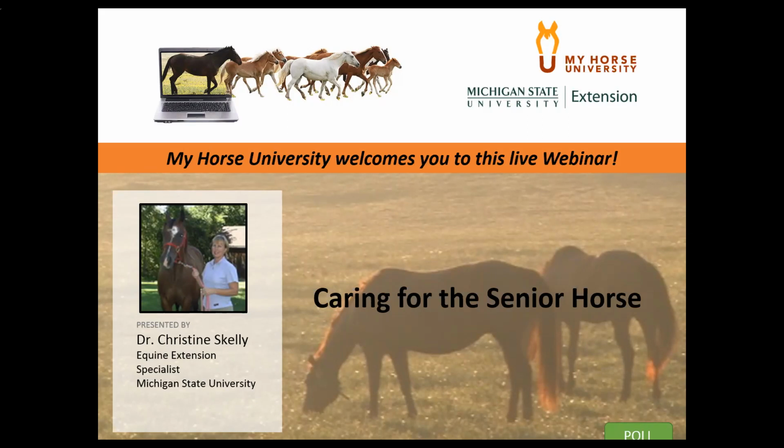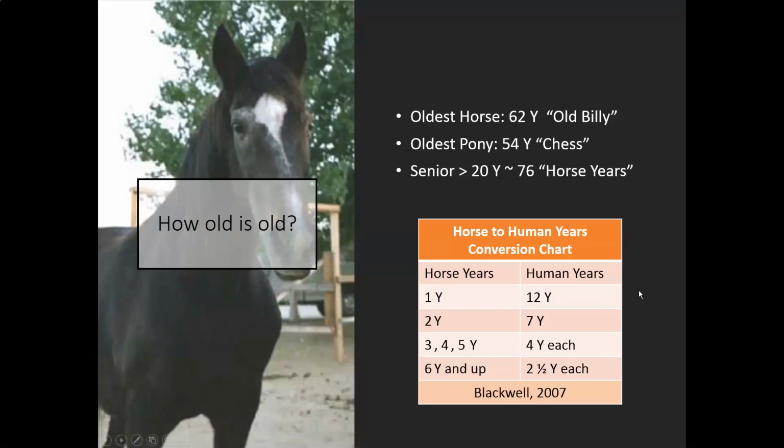But in general, again, about the time those horses reach 20 years of age, they should be showing some signs of age. All horses are going to age differently. So some horses, due to management, due to genetics, may start aging in their teens, whereas other horses may be well into their 20s before you really start having to change your management practices to make sure they stay in good health.